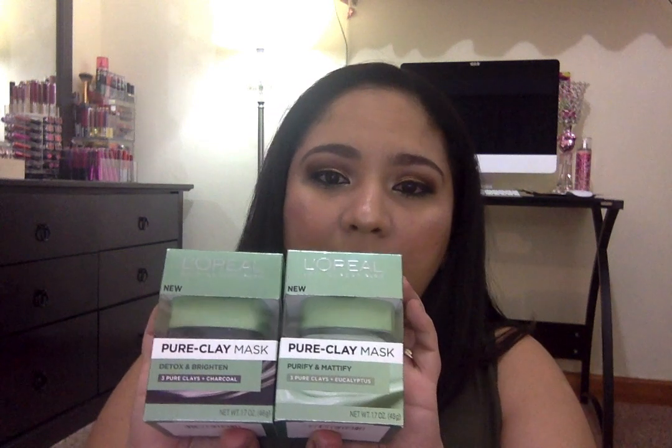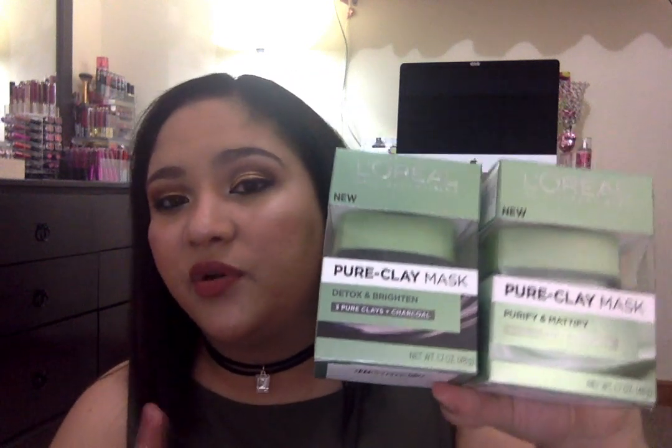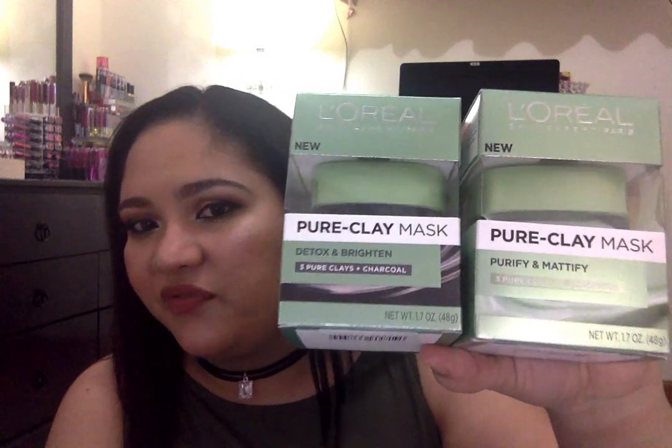So these are the L'Oreal Skin Expert Clay Masks. These have been recently launched from L'Oreal, I believe. And this is what the mask looks like. They come in three types. There's one that I did not pick up. I paid $115 in Starlight Pharmacy. For those of you who have purchased it in Pennywise, tell me how much you paid for them. I would really like to know, but I paid $115 for them.